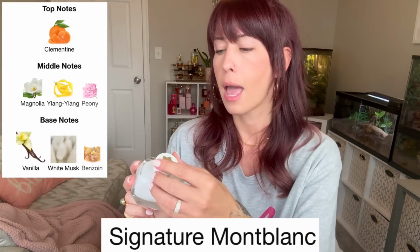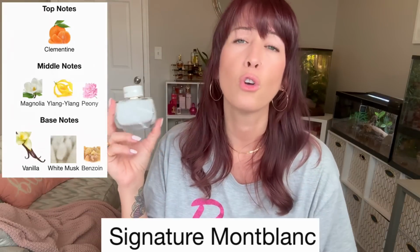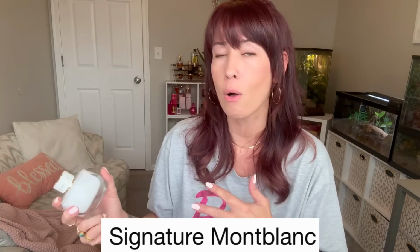So, I also picked up, this is my second bottle of the Signature by Mont Blanc. And I also got this on Joma Shop. You can get this for so much cheaper than you could at a Dillard's or Macy's or something. But I absolutely love this perfume so much. It always gets me compliments. So of course, when I ran out, I was like, of course I'm getting a second bottle. So I did.